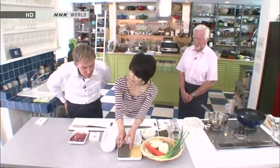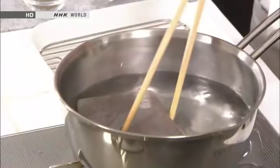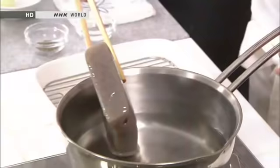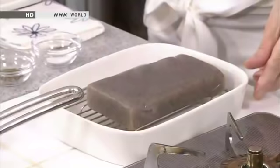Harumi, what comes first? Boil the konnyaku. Boil the konnyaku, okay. We've already got some water boiling there, so that's good. And tell me, why do we boil the konnyaku? To remove the bitterness. Raw konnyaku is not too appealing. You want to boil it a little bit first. Good idea. Do we boil it, but not very long? Just a short time. Okay. And then set it aside and let it dry. Okay, it's not too hot.